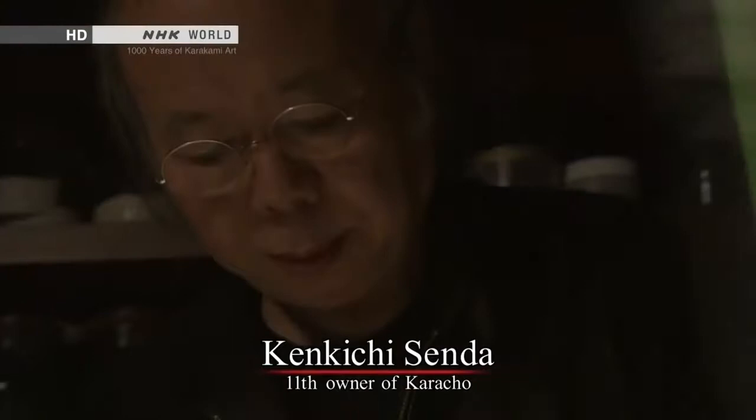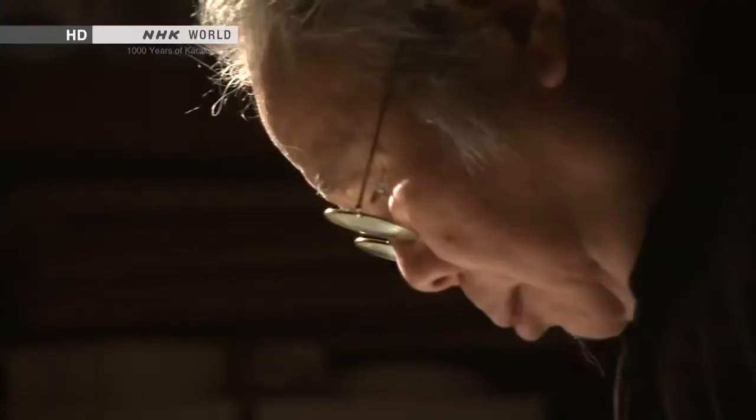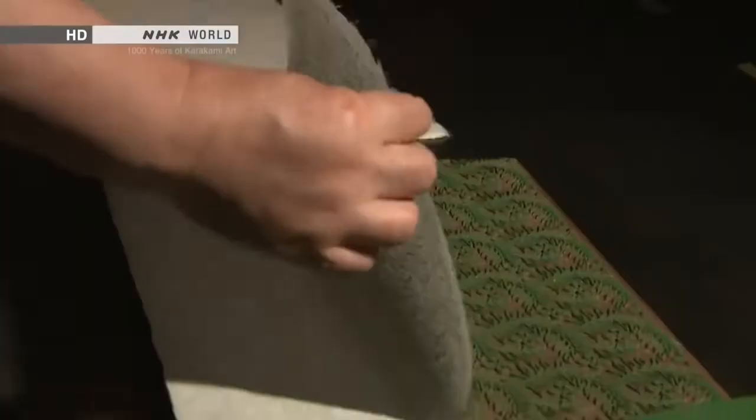Kenkichi Senda is the 11th generation owner of Karacho, the oldest karakami workshop in Japan. He has kept alive the methods and philosophy that go into karakami's creation.